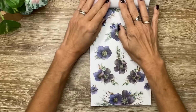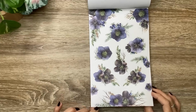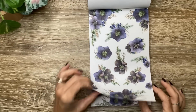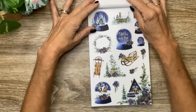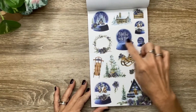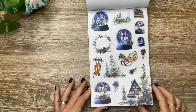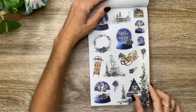That's beautiful. The next set is this beautiful bluish purple with the little Christmas branches or fir branches. So pretty. Both of those are on clear. And look at this. This blue is gorgeous. We're going to have the snow globes, Hello Winter. There's a larger one and a small one, then some snow globes with the little different snow-covered houses and trees. We're going to have a sled. This is so pretty. Two of those.